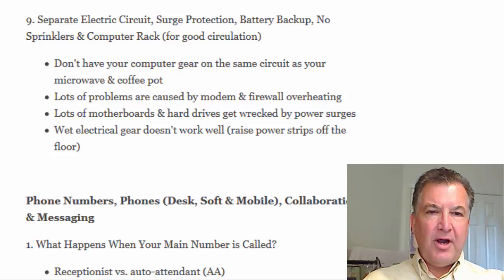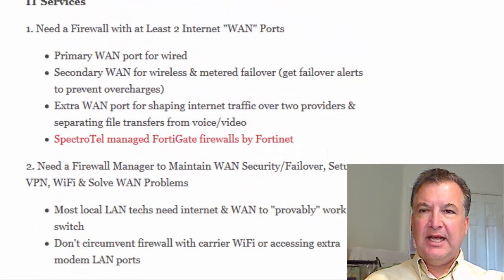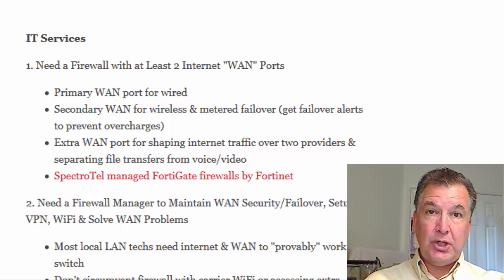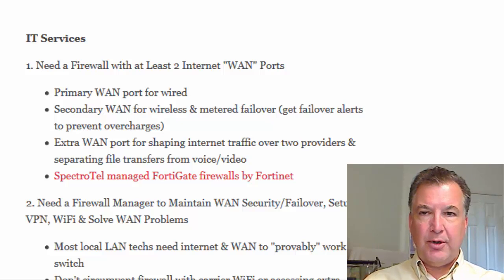All right, so we've talked about your IT or your internet connection, right? And then we talked about your IT services, your WAN and your LAN managed services people who are going to make sure the internet connection is working correctly. Your LAN guy is the local guy that shows up and makes the printer work.